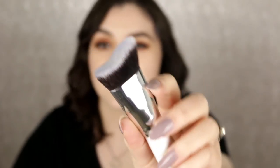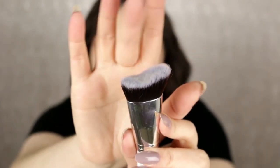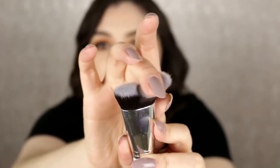Now, on the rare occasion that I use a cream contour, I will reach for this brush. This is a new favorite, but it's amazing. I've washed it several times now, and you guys know how much I love these brushes. This is from the white 10-piece brush set from the AOA line. This is the F9 brush, and this is amazing for cream contour and cream bronzer, but definitely for cream contour.